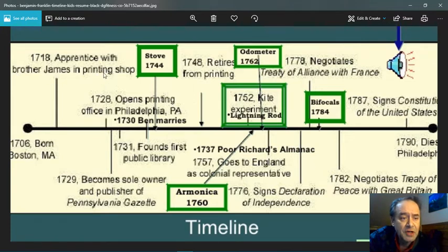he apprenticed with his brother James in 1718 in Boston. He invented the stove. What? Okay. In 1728, he opens a printing office in Philadelphia. And he retires from printing in 1748, so he did that for 20 years.